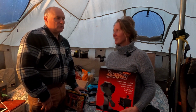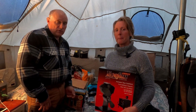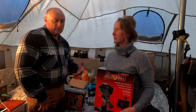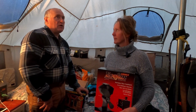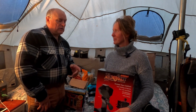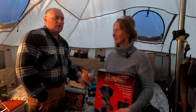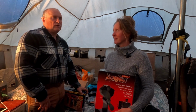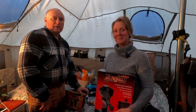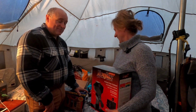And in a tent, one of the biggest things you have to contend with is condensation, air circulation, heat dispersion. And coming into cold weather, winter time, it really is a challenge. So this fan couldn't have arrived at a better time. Perfect timing. This will circulate the air better. It'll keep a lot of the condensation down so that it'll be manageable. So thank you so much, Dave and Sandy. We appreciate it. You guys are awesome.